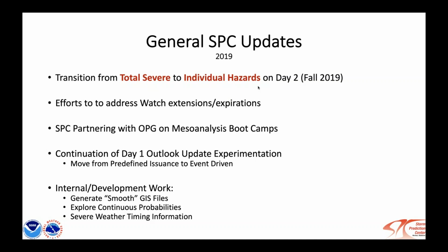It will require an upgrade to the AWIPS software. I believe the upgrade is scheduled to go in sometime late summer, early fall. And so depending on when that gets deployed and fielded, we will make the switch sometime after that. So I think officially we're scheduled for Q4 of FY19, but I would not be surprised if it slips to October, making it Q1 of FY20. It really depends on how long it takes to deploy the AWIPS to the field.